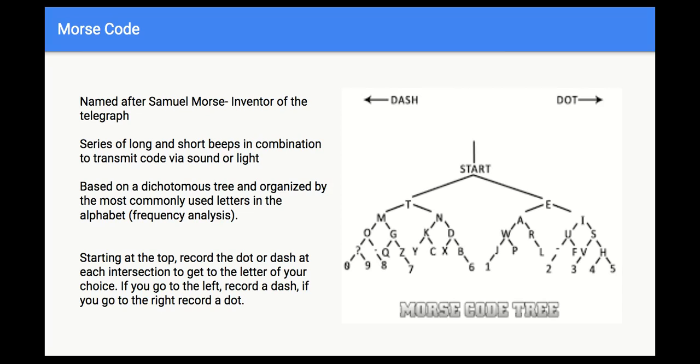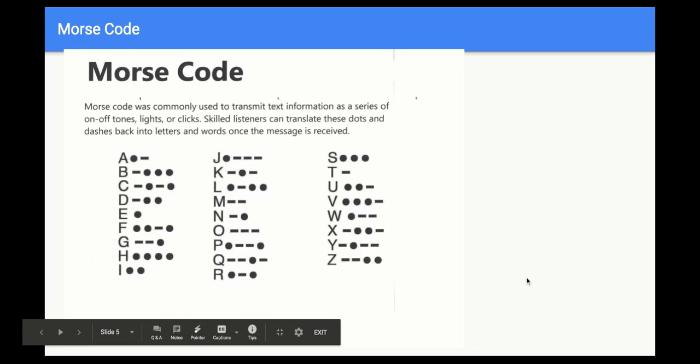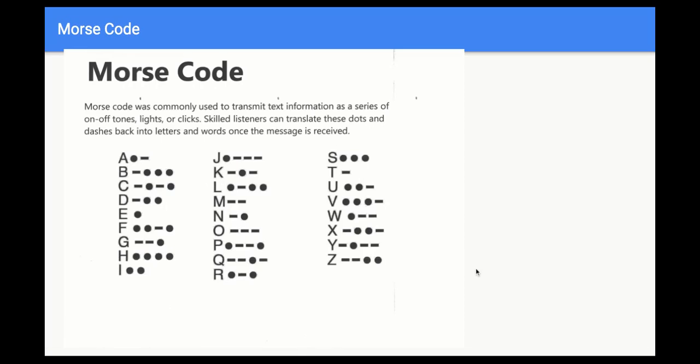So if I were going to spell ear, it would be dot for E, dot dash for A. And now I'm going to the right again. So it would be dot dash dot for R. So using this tree, you can figure out what Morse code combination is for any letter.